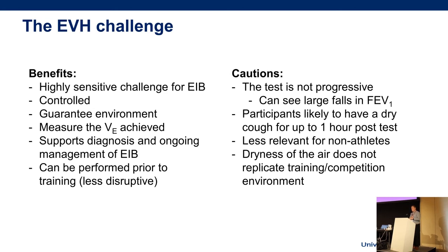A moderate drop is somewhere between 20 and 40%. Then you might consider a combination of ICS and LABA, plus a short-acting beta-2 agonist. A severe fall is over 40%, and then you might consider slightly stronger combination therapy with a short-acting beta-2 agonist, and potentially something like Voluntary as well, depending on the person you're working with. But the severity of the drop helps with the prescription.